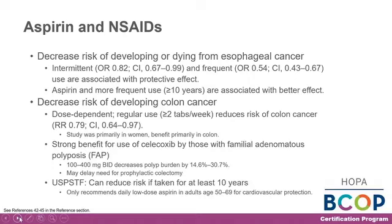There's a strong benefit for the use of celecoxib, which is our COX-2 inhibitor, in patients with a genetic condition called familial adenomatous polyposis, or FAP. They showed that doses of anywhere between 100 and 400 milligrams twice a day decrease polyp burden anywhere from 15 to 30%, and in some cases may actually delay the need for prophylactic colectomy.